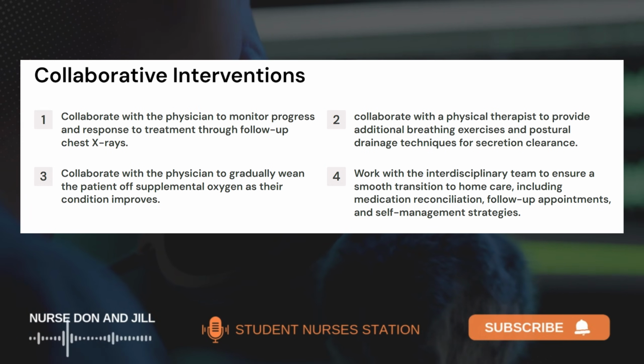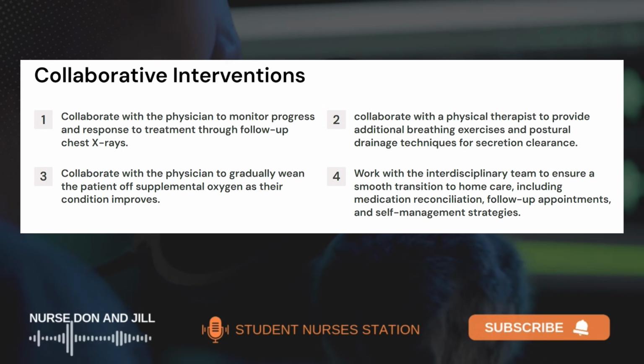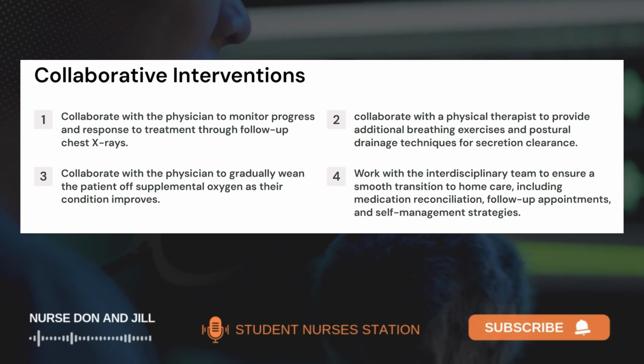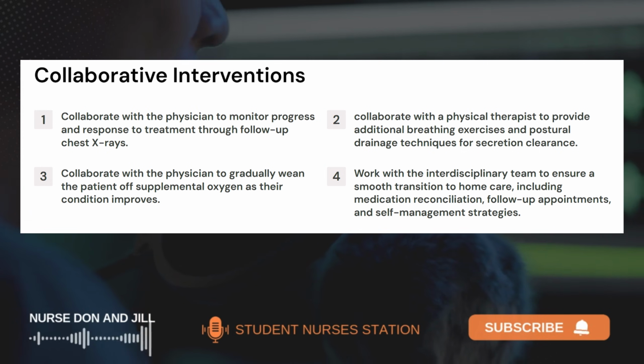Absolutely. Now, before we move on, I'm curious, what are your initial thoughts on these interventions, Don? Anything that particularly stands out to you? I think it's fantastic that the nursing team focused on empowering Mr. Smith by teaching him deep breathing exercises and effective coughing techniques. These are skills he can continue to use at home even after he recovers to manage his respiratory health and potentially prevent future issues. I completely agree. That focus on patient education is a cornerstone of effective nursing care.